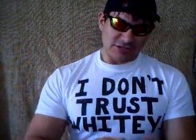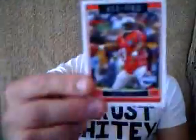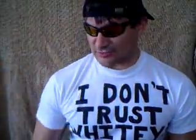This is the retail six-card pack. Just wanted to open something today before I tell you all the good news I've got. Nathan Vasher, I don't know who he is, Lee Evans, Steve McNair, Tom Brady, Jay Cutler rookie card, Josh McCown Lions card.